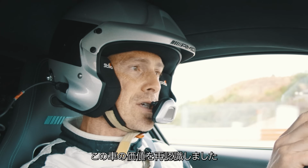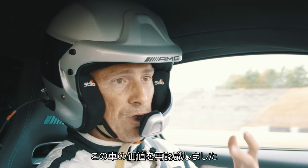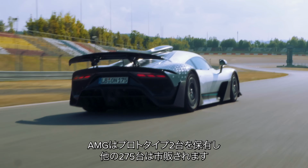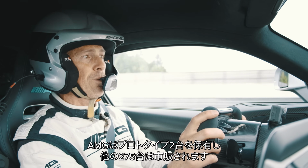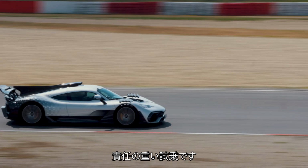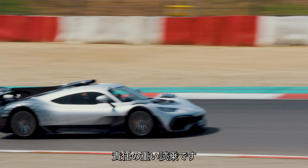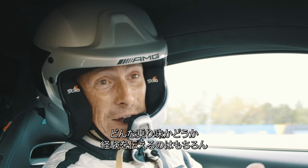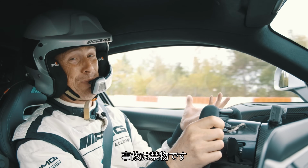I'm so conscious of the value of this car, the rarity. Mercedes-AMG will keep 2 prototypes for themselves. The other 275 that will be built are all going to customers. You know, there's quite a responsibility test driving a car like this. I'm trying to tell you what it feels like, experience it for myself properly, and not crash the bloody thing.